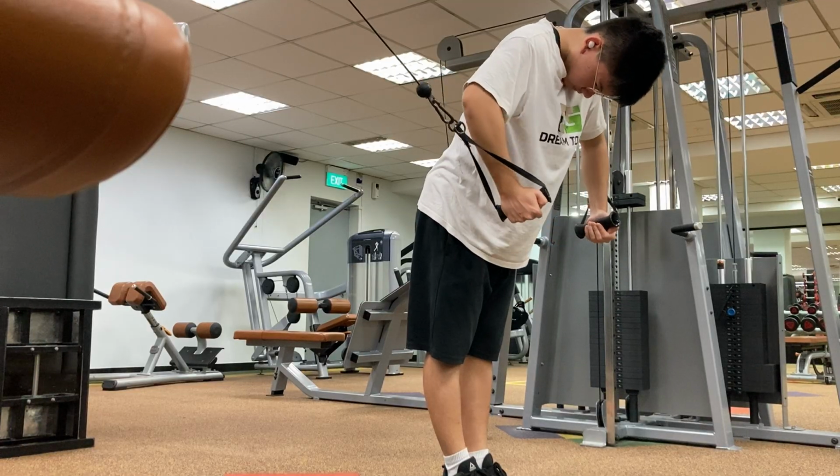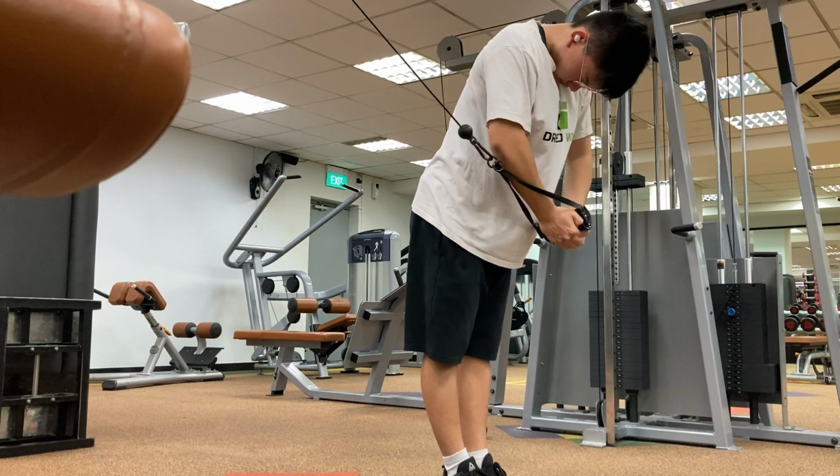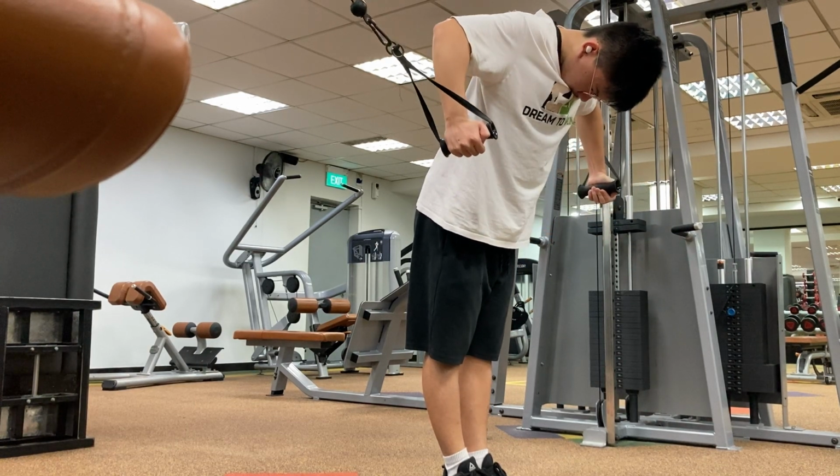So I start off with 2 sets of light cable flies, around 14 to 18 reps per set, just to warm up the joints and muscles.